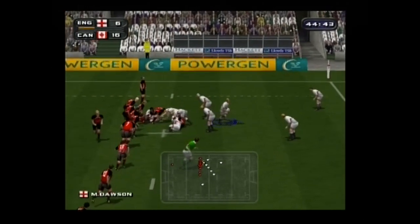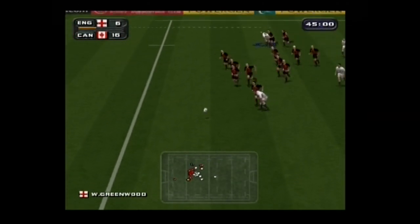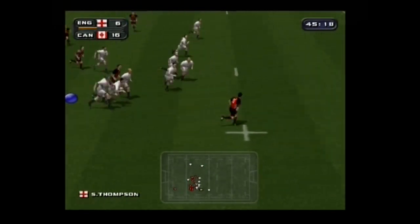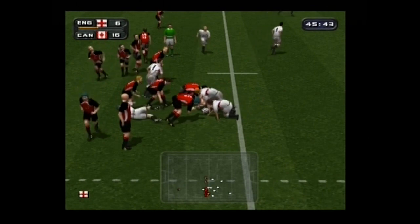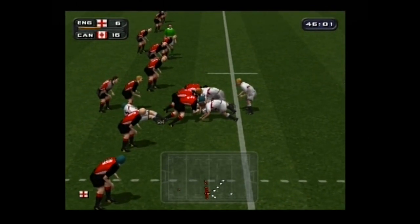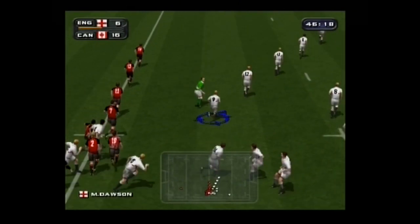England pants. Asselin gets away. Loose ball is there. This is taking a long time to free up. We're into the final 45 minutes.